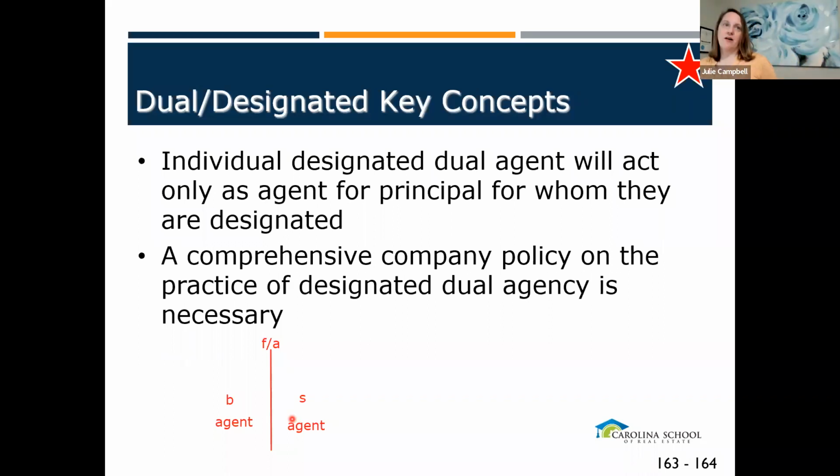We talked last week about the different types of agencies: single agency, dual agency, designated dual and sub agency. Your firm may choose to offer some or none of those. They can pretty much operate and run however they want, as long as they're not in direct violation of license law and commission law. So we have to have a company policy in place. The company has to have listed, if you will, company policy about how they plan to practice designated. It doesn't just happen.